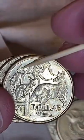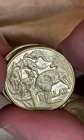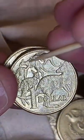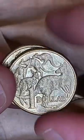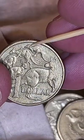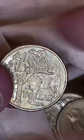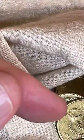That one's a little blob on this kangaroo here. So these are some little errors that I've found recently. So this one's got another little blob of metal on top of that kangaroo there. This one's called a rabbit ears error, so it makes it look like it's got rabbit ears on the top of that kangaroo. That's a blob of metal right there. But yeah, you can have little blobs down the side of that large kangaroo.